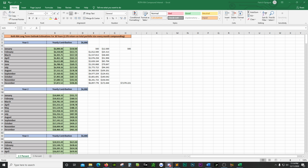401k is employee or employment led, which means you don't decide where your money goes, somebody else does. Whereas a traditional IRA, you choose. But a traditional IRA, I mean, you're only limited to $6,000 a year, whereas a 401k, they'll allow you up to 19,000 a year, I believe.